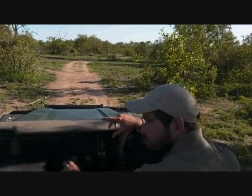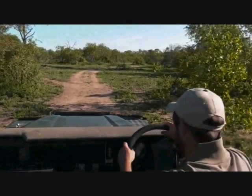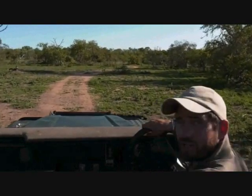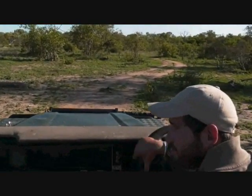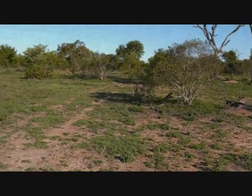Now, there is a small herd of impala here, so I'm just going to creep forward a little bit and see what they're up to. I've seen one or two males so far. It could just be a bachelor herd, or there could be a few females around, but by the looks of things, it seems to be a bit of a boys' club.